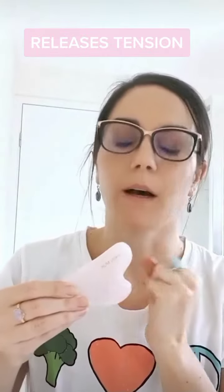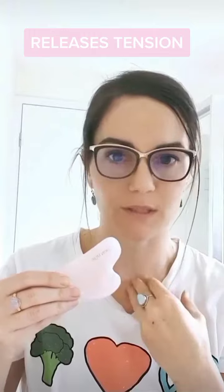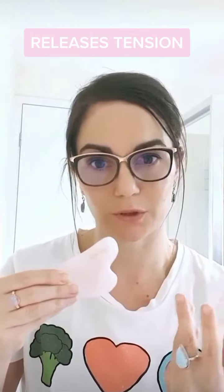The next awesome thing about these guys is it's perfect if you hold facial tension. The muscles in your face are really important to be free of tension because that's essentially what's somewhat going to cause you wrinkles. Hence why people claim that these help reduce the appearance of wrinkles.